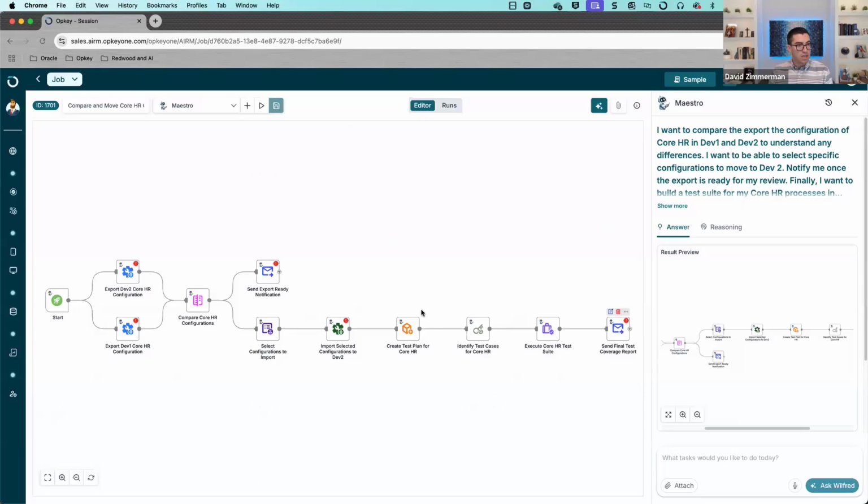And so, you can come in, you can click on any of these tasks. You can see more details. So let's just click on one here.